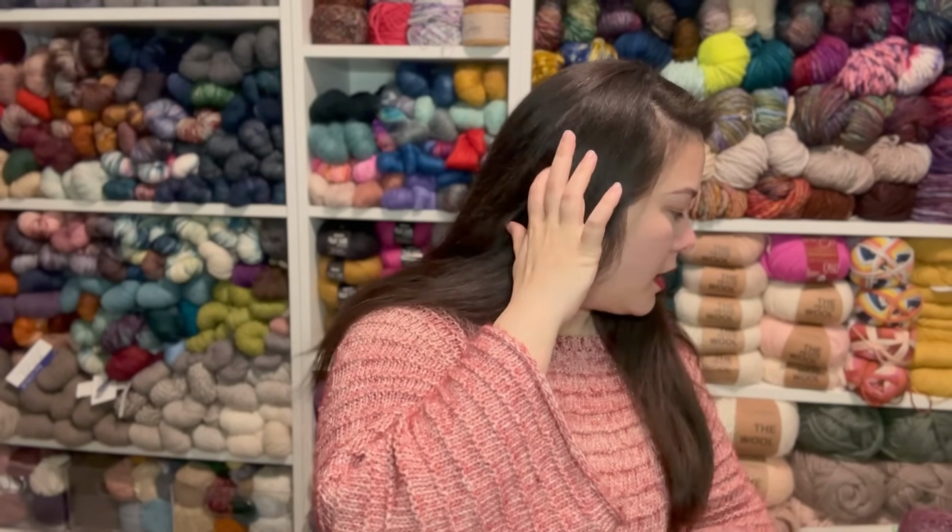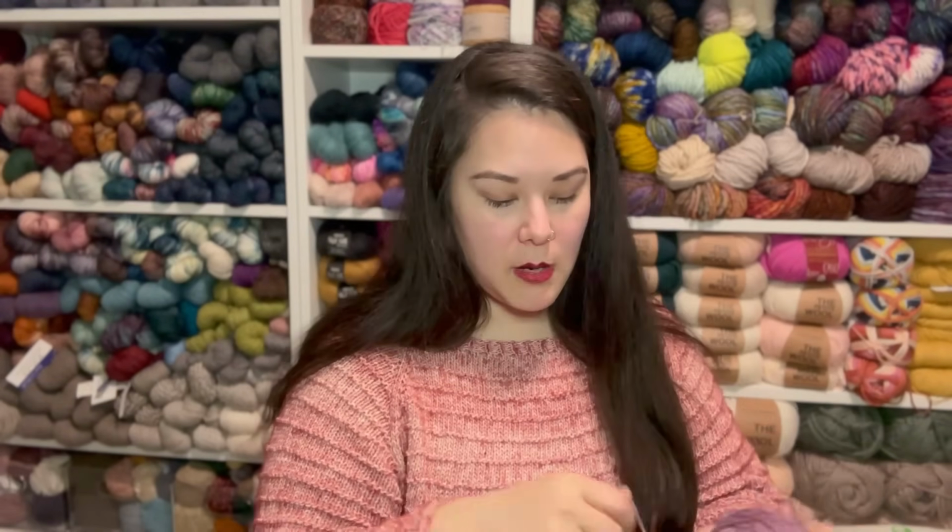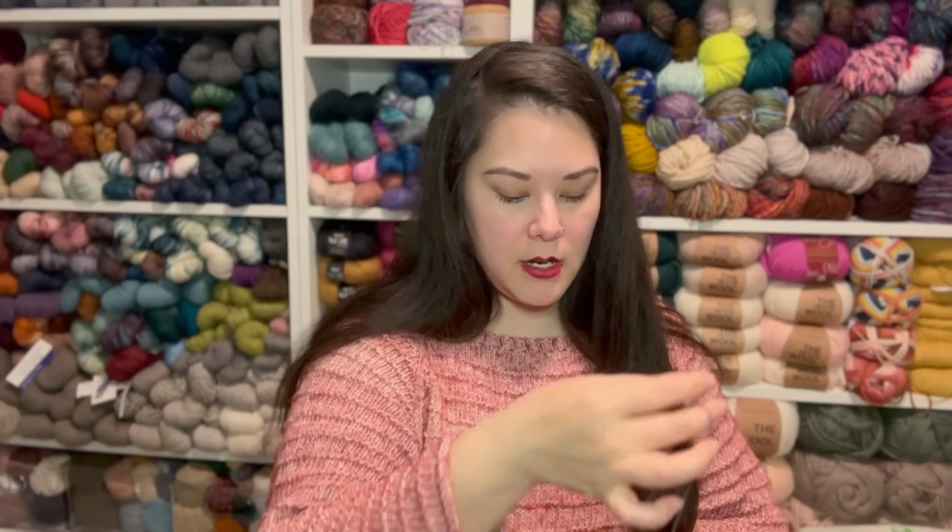I'm excited for it. Okay, and then the last thing I said I was going to talk about, and I'll just pop the picture up of the pattern. I have the book, the first volume of the 52 Weeks of Socks book. I am picking another pattern from that. I have not done tons. I'm not going to do all of them likely, but there's one called Vervain, and I really like it, and I am going to use this.